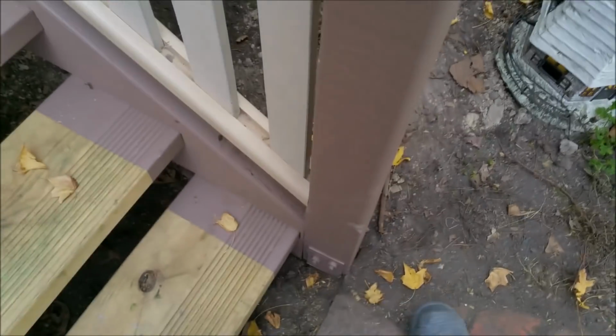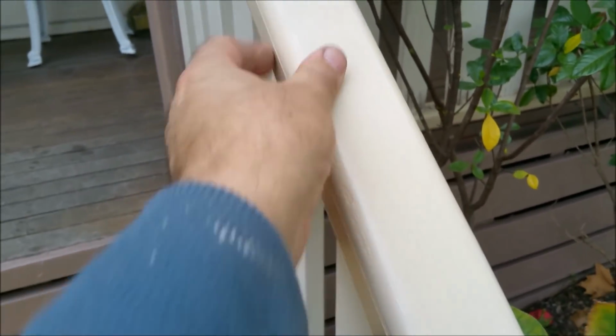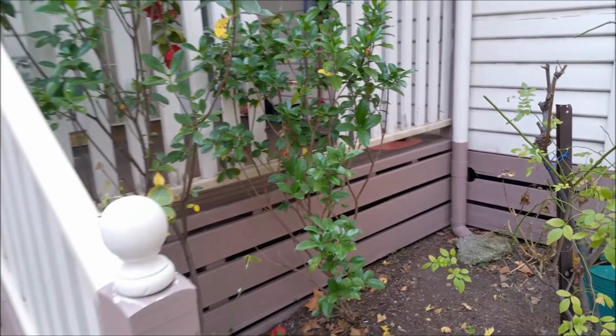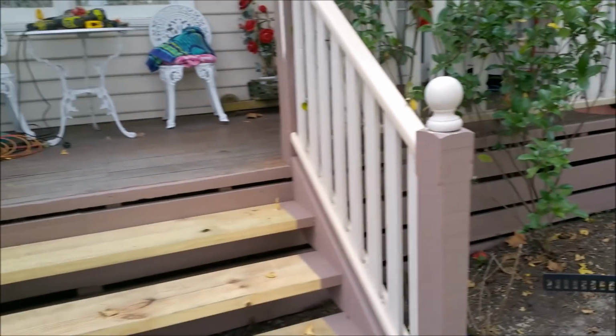The rails, because the stairs now come out to the edge of the bricks where they didn't before. So I made these. This is that stuff I was showing you around the other side. It's all sort of routed. And I've got to do the bottom rail there as well. But we're getting there. Got to make the house look good now because it looks pretty bad.